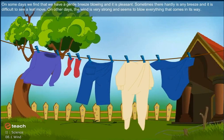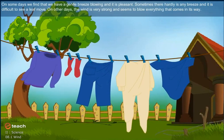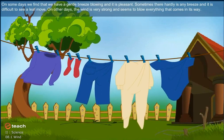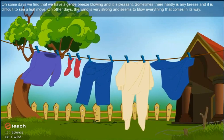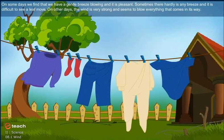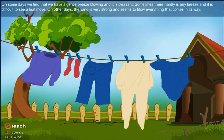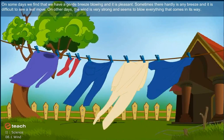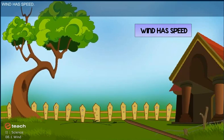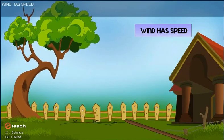On some days, we find that we have a gentle breeze blowing and it is pleasant. Sometimes there hardly is any breeze and it is difficult to see a leaf move. On other days, the wind is very strong and seems to blow everything that comes in its way. So we find that wind has speed.